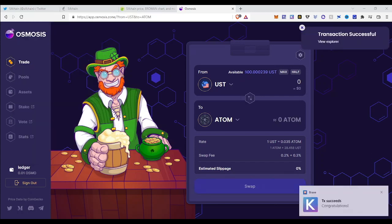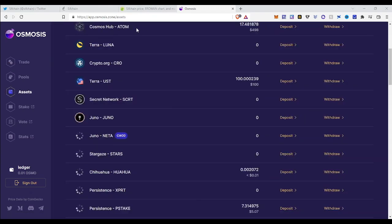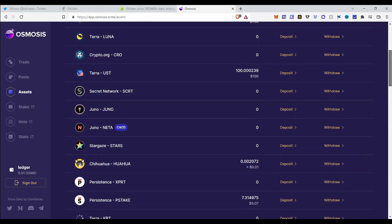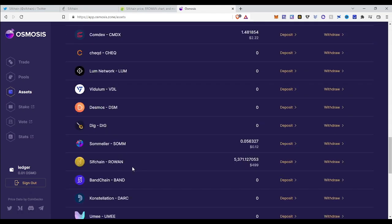Alright, transaction succeeds. So now that we have the right assets, we first go check this and click on assets. So you will see right here I have my Atom, $500. I have $500 worth of Atom. So if you go to the downside, we search for Rowan, Sifchain. Here we see Sifchain Rowan. I have also $500 right here.